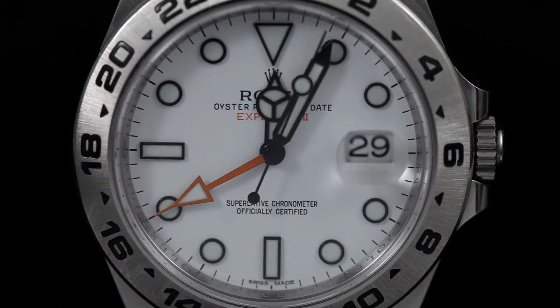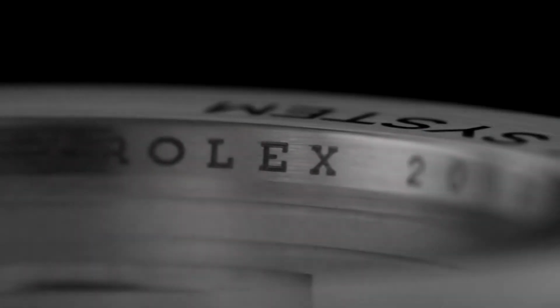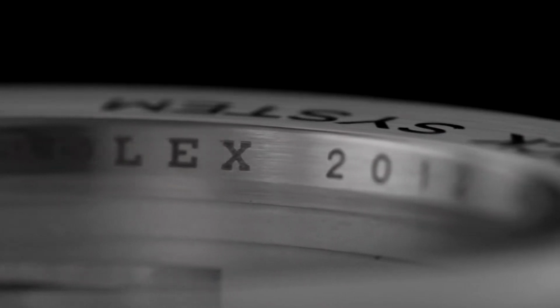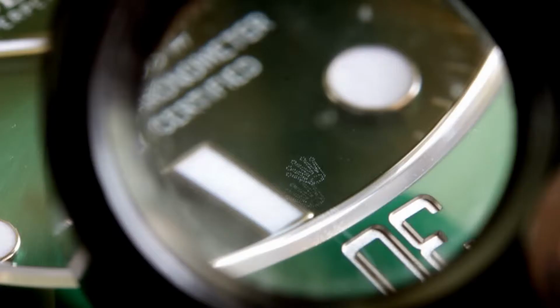Let's watch the motion as the second hand moves. It should move in a motion of 8 steps per second, which looks like a continuous movement. It should not move in 1 second steps. On the inner rim of the dial, the word Rolex should be engraved. If it's printed in ink, it's a counterfeit.